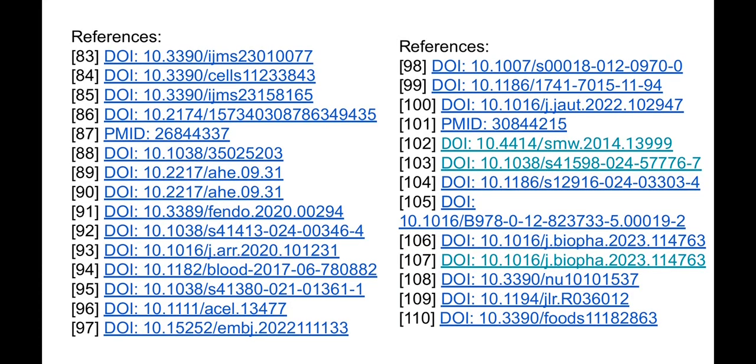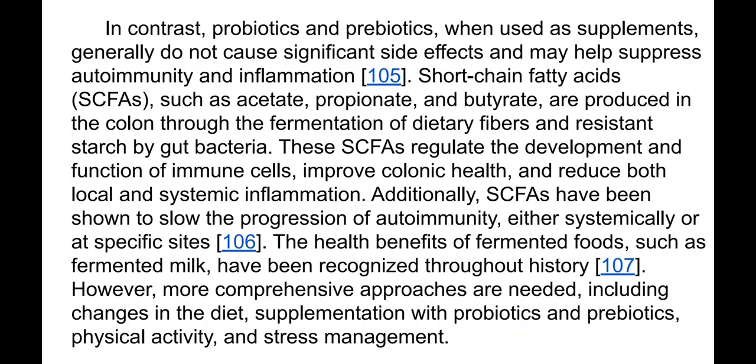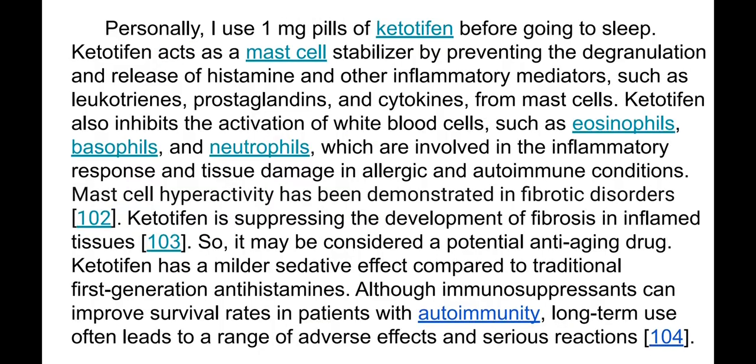So it is again an interesting finding that we can reduce inflammation with short chain fatty acids, and in particular by consuming probiotics and prebiotics, but also maybe with very cheap drugs like ketotifen. Maybe they help, because again I have no side effects from taking ketotifen, 1 milligram before sleep only, and it's cheap. Maybe it needs some more research, but I believe that in the long term it will suppress the excessive production of collagen fibers by fibroblasts.